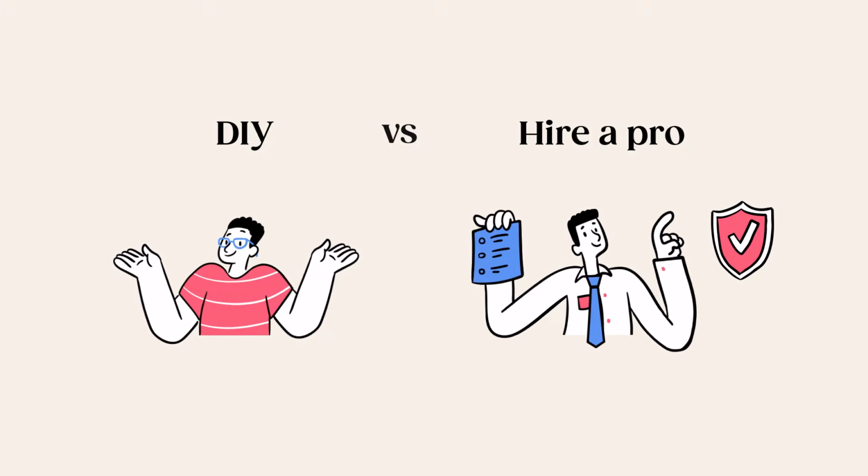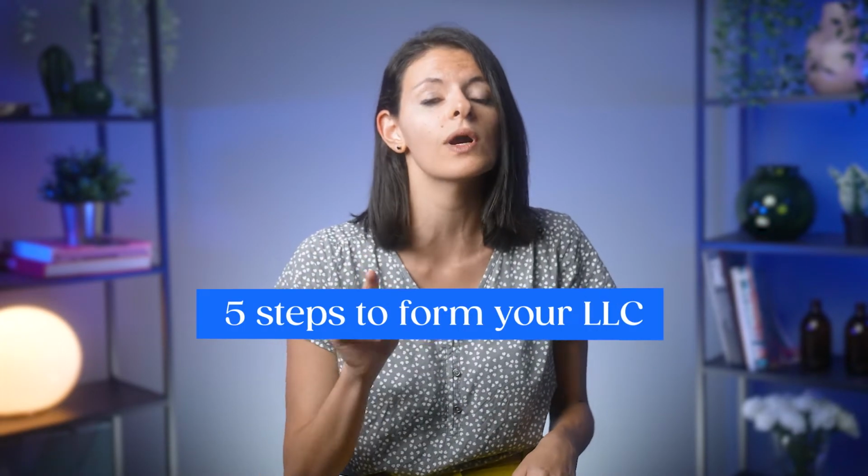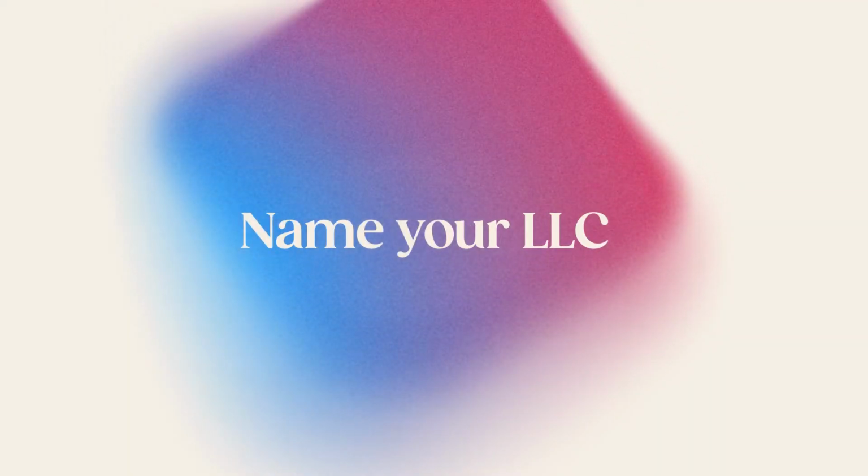To get an LLC, you can either do it yourself or hire someone to do it for you. If you're gonna go the DIY route, there are 5 steps total to forming your LLC in South Dakota. Step 1, name your LLC. Do you already have a name for your business? If so, you'll need to search through the business name database that's kept on file with the South Dakota Secretary of State just to make sure that it isn't already taken.